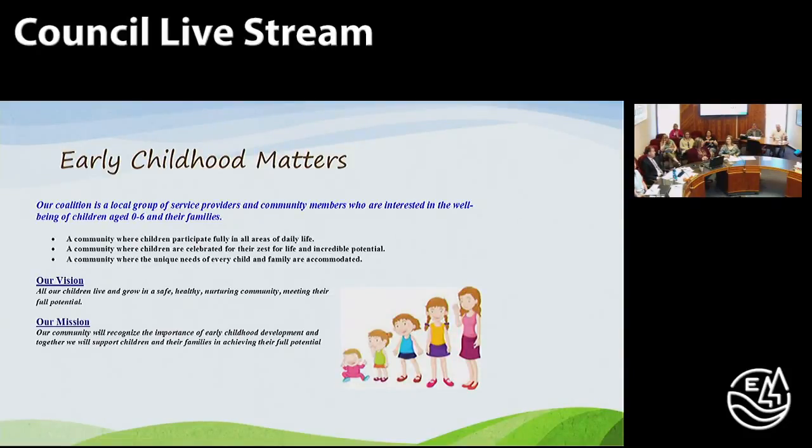Most people don't know about it yet. So up above is our Early Childhood Matters coalition group, vision, mission, that kind of stuff. And I'm just going to give some history about why we are even a coalition.